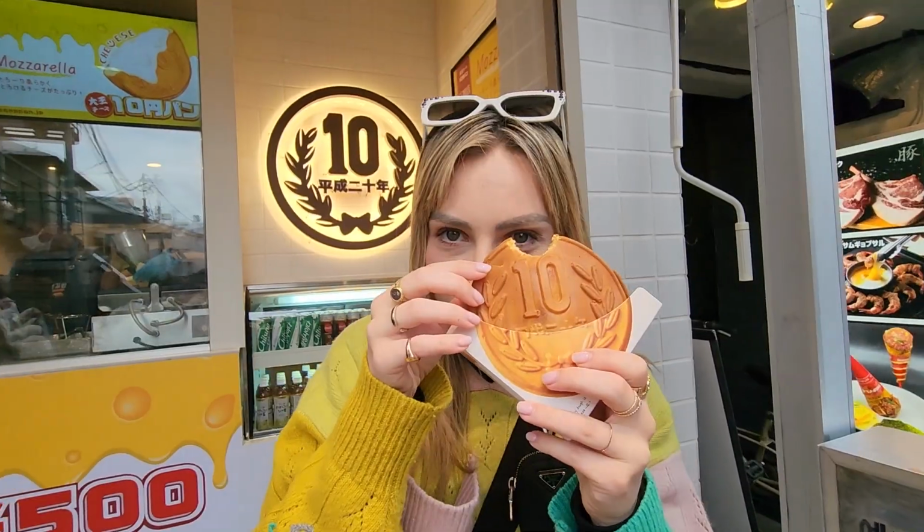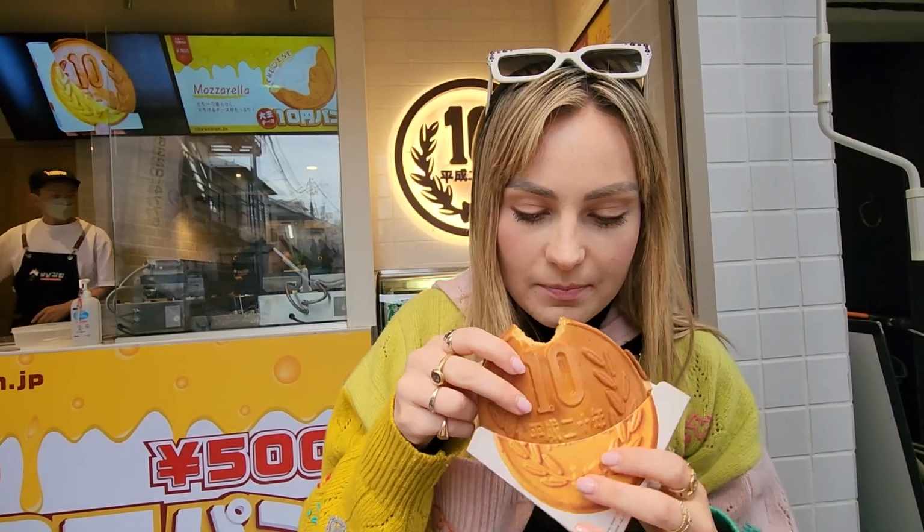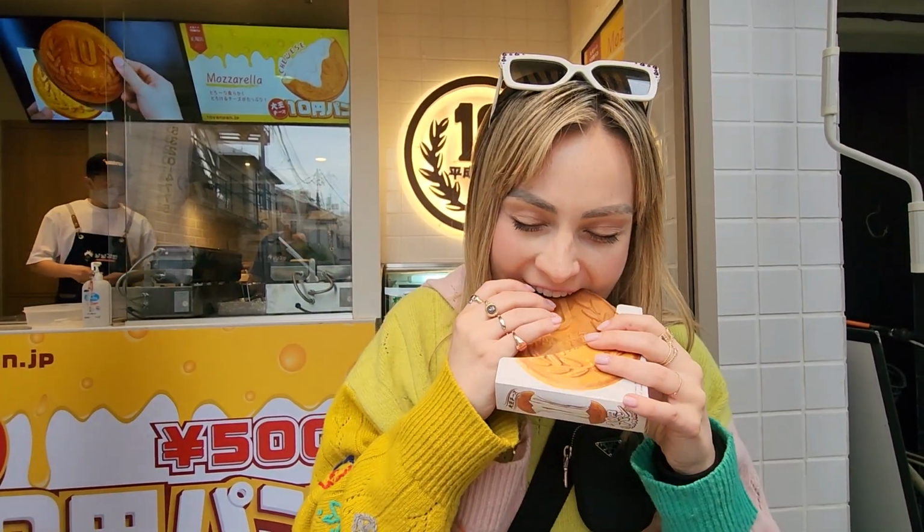Okay, we've been seeing people walk around in K-Town with these cheesy, biscuity things. So I was like, let's try it. I'm sure one of you, at bare minimum, is gonna know what this is and be able to tell everybody in the comment section. Okay, you guys, I've got the cheese coin. I took one bite already. I didn't get much of the cheese. It's like sweet and savory.